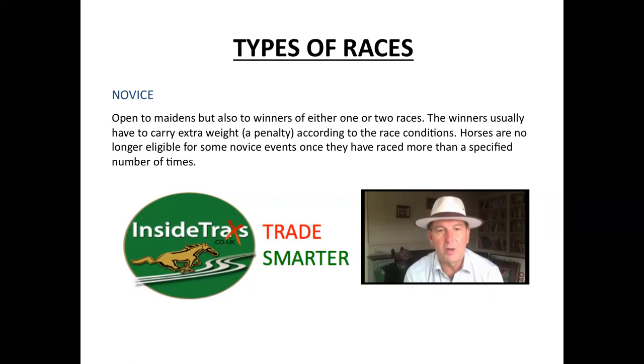Now, horses are no longer eligible for some novice events once they have raced more than a specific number of times. So we're trying to get out of novice races those maidens that keep racing. Novice races tend to be of a slightly higher quality, therefore tend to be maidens who haven't lost too often, and smattered into those ranks are horses who have won maybe once or twice. So novice events tend to be slightly better quality.